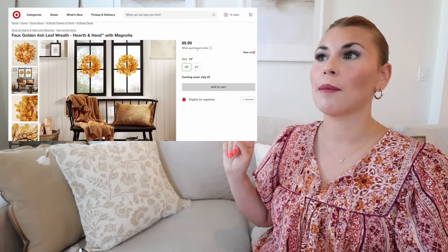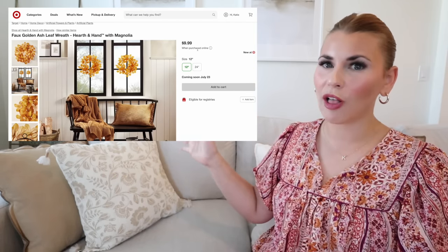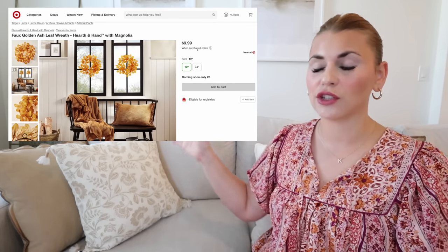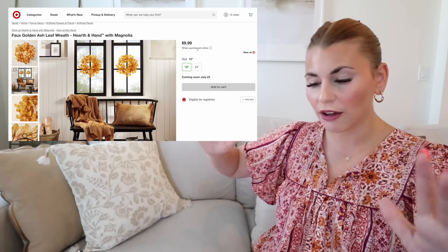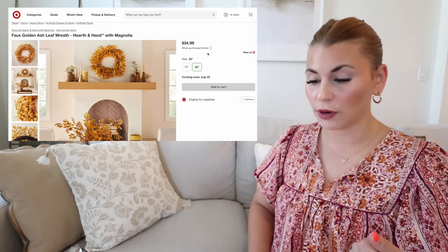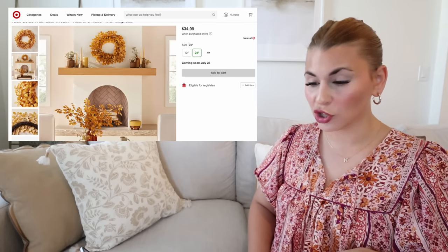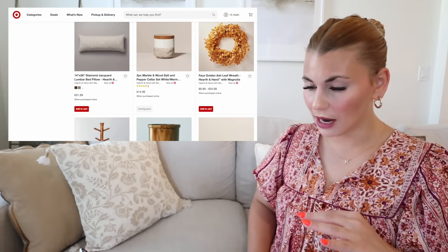You can put them on the front of your cabinets in your kitchen, just depending on how all out you want to go with fall. That's just a couple different ideas. Also maybe a vent range above your oven if you have that, for the smaller size. And then the bigger size is $34.99, and we did see it in this photo right here. So, so pretty, so fall.